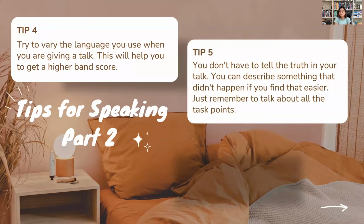Tip 5, you don't have to tell the truth in your talk. You can describe something that didn't happen if you find that easier. Just remember to talk about all the task points. So this is where you get to be creative. The IELTS exam is not testing your moral compass or your life experiences. If you need to be creative, as in lie, you can. Nobody's checking it up. As long as it gives you enough information and enough material to continue talking for 2 minutes, please do so. So let your creativity run wild for the task 2 question, and also maybe for the other parts as well.